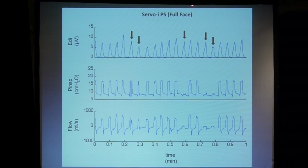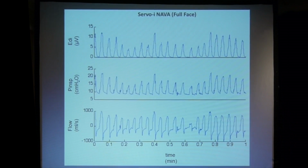This is a representative slide. This is a patient on non-invasive pressure support. EDI, inspiratory pressure, flow, and you see all types of asynchrony: double triggering, wasted efforts, it's all there. We switch the same patient to NAVA, and there's improvement. It's not really unexpected. This is what NAVA does, and it does it with non-invasive ventilation as well.